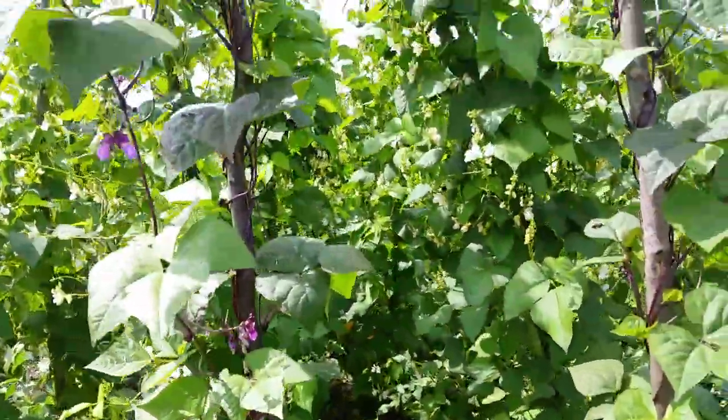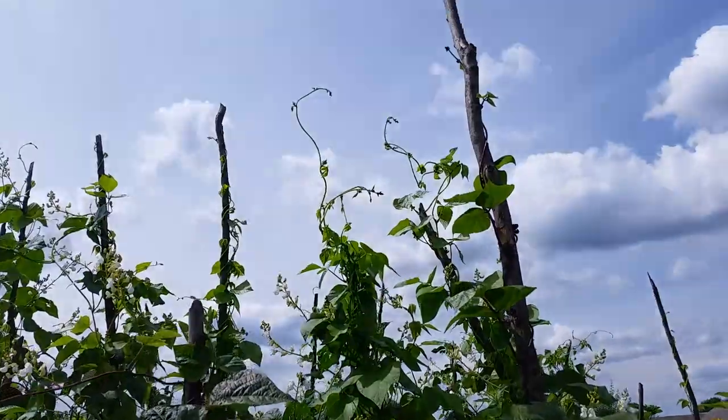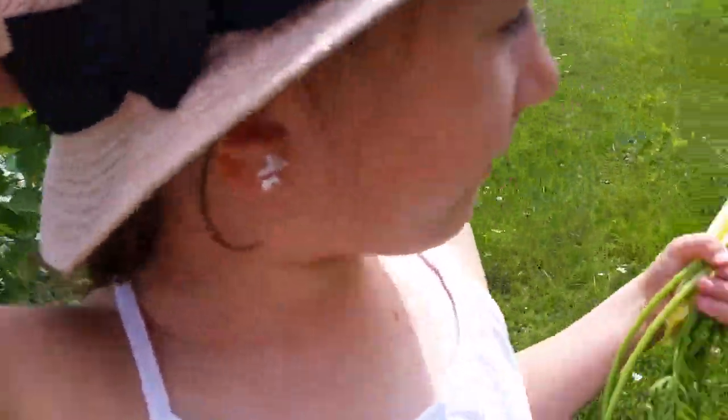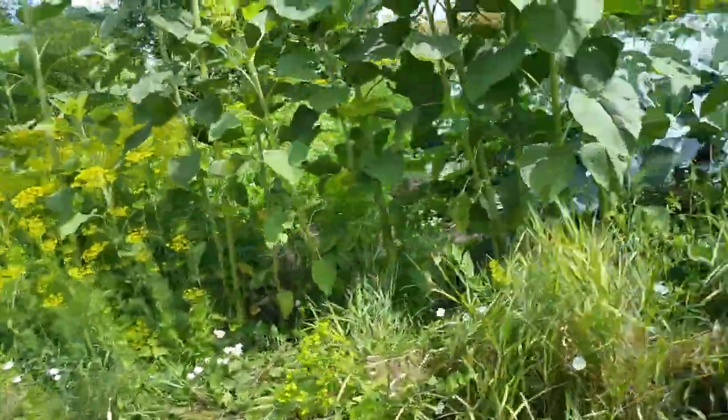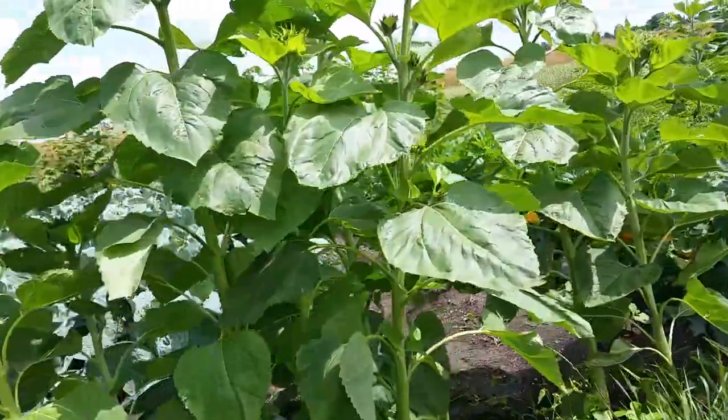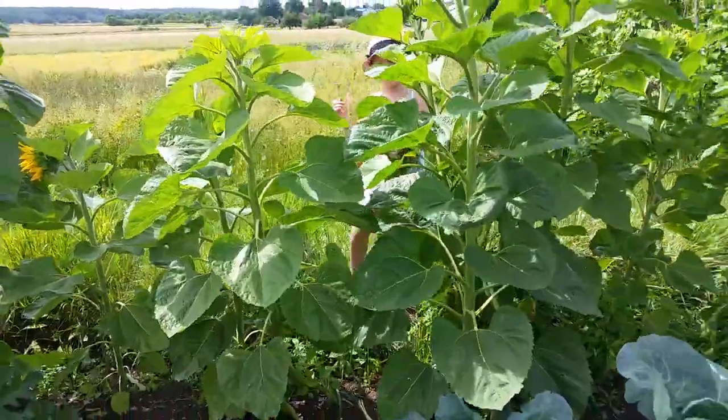Here, bean stalks again. Look how big they are. They are like 2 meters long. Oh, here's cabbage. Here's the cabbage field. We're going here. I'm going in.